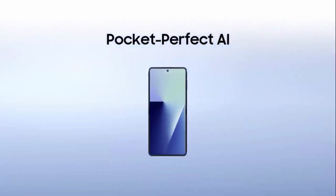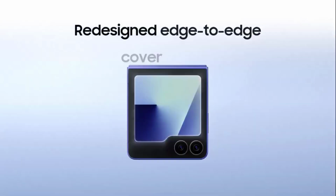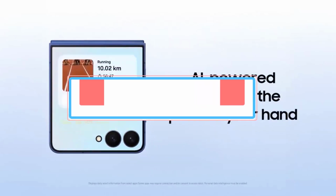For years the smartphone war has been a stalemate, a predictable back and forth, but what you're about to see changes everything. Samsung isn't just releasing new phones in 2025, they've declared war. In this video we're breaking down the 3 phones from Samsung that have left Apple with no answer.